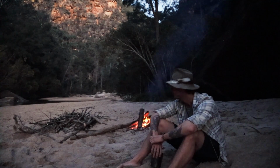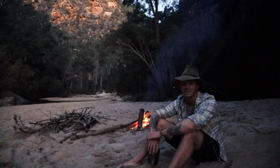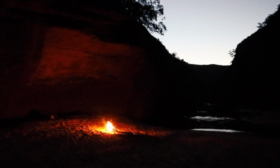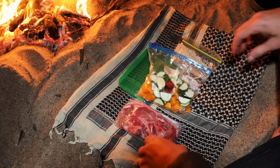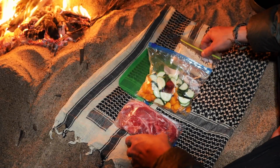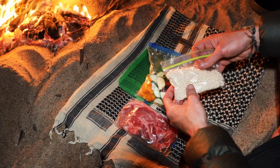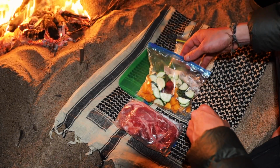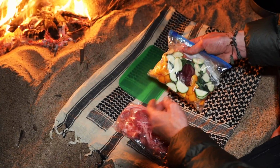I think it's about time we get some grub on. I've got a really nice dinner to cook up, so yeah, we'll get that on in a sec. Alright, so for tonight's tucker, I'm going to make like a pearl couscous with charcoal vegetables and lamb. Now this is going to be bloody delicious, I can already tell, so very keen to get it on the fire. So first up we'll get the veggies on, and then we'll chuck the lamb in the pan as well.